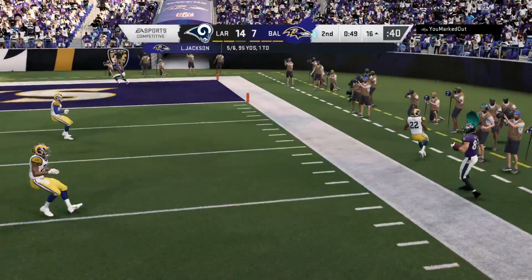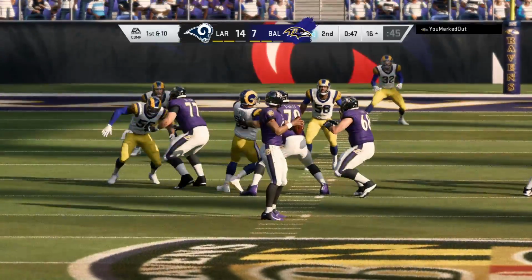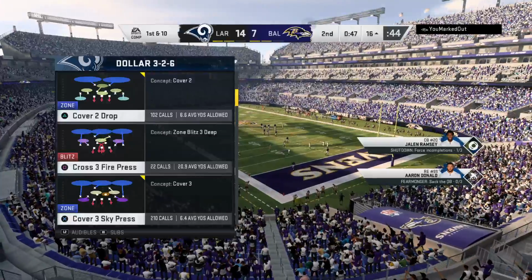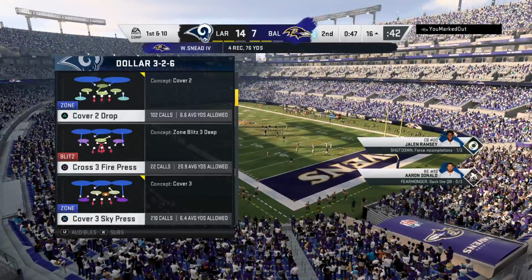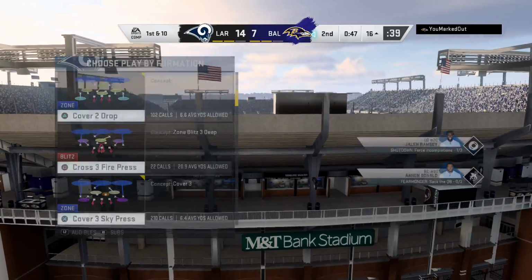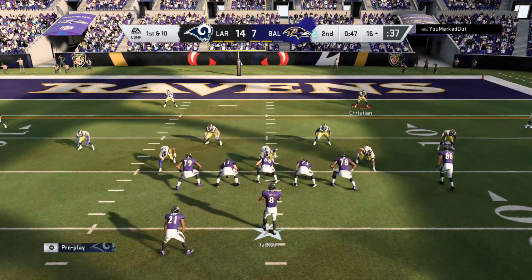It's complete to Snead. 15 yards on the play, first down. Now the Ravens going to use one of their timeouts as the clock's going to stop with 47 seconds to go in half number 1. First and 10 at the 16-yard line.